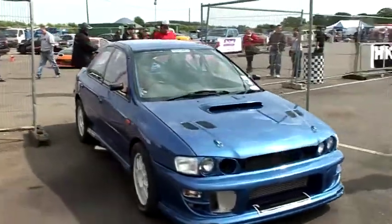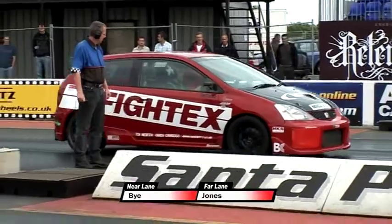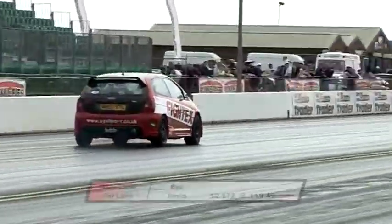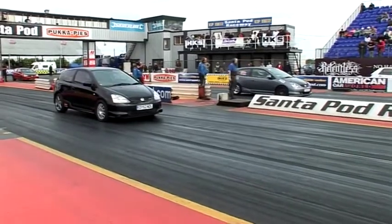As our drivers make their way through from the pits, it will be the front wheel drive class that we look at first, and in our first round it's Paul Jones on a well-deserved bye run, being our number 1 qualifier. All he has to do is stage to go through, but he does choose to go all the way down the track.